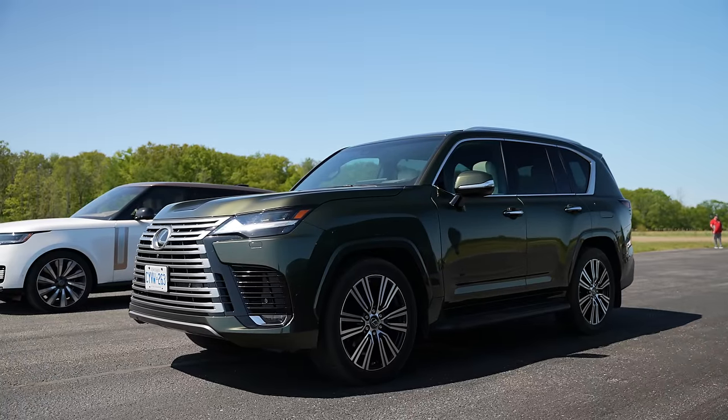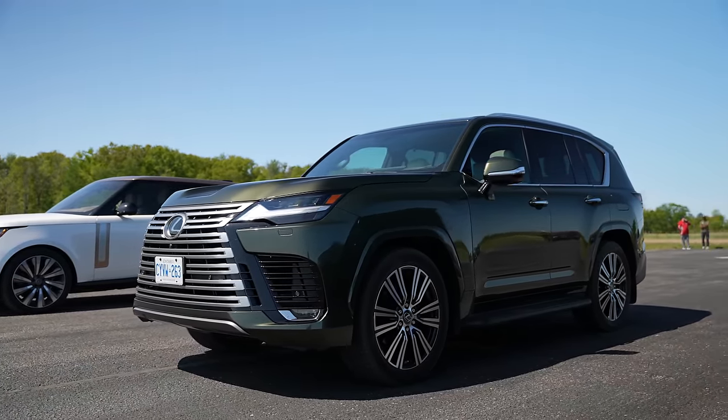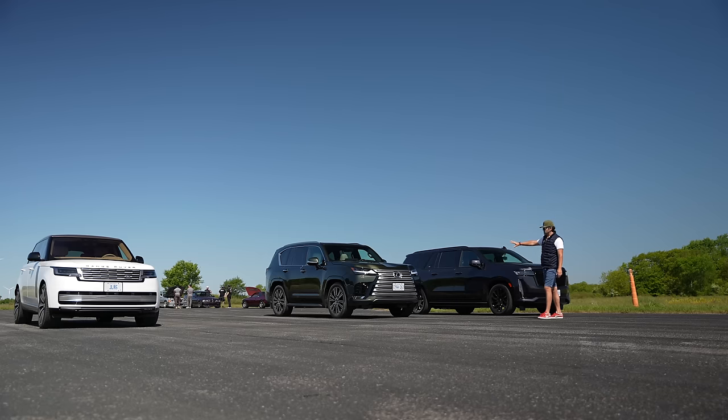This thing is quite impressive. There's no other performance version of this, so you can't get an F performance with a big V8 supercharger, twin turbo, none of that. This is what you get. This is still amazing. Crazy on the outside with this massive grille over here.